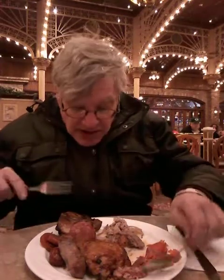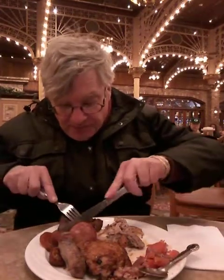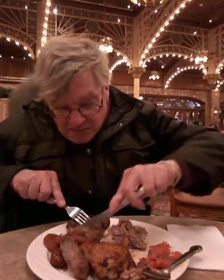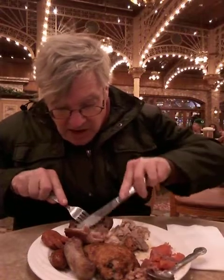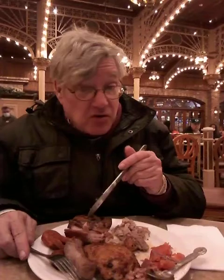The last Hawaiian thing here is shoyu chicken, which is this piece of chicken back here. Let's give it a shot. Nicely cooked. Yeah. Juicy, but not underdone. Really good. I don't know what they've done, but this is a really good tasting piece of chicken.